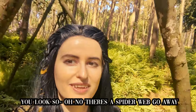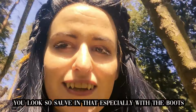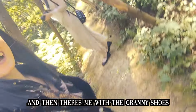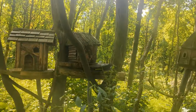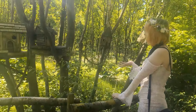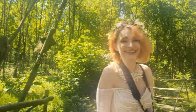My granny shoes. You look so suave, especially with shoes, and then there's just me with the granny shoes. I kind of love it. It's a vibe. It's great. Living for it. Oh no, there's a spider web. Mate, are you in? I need rent. Rent's due. You're the landlord.